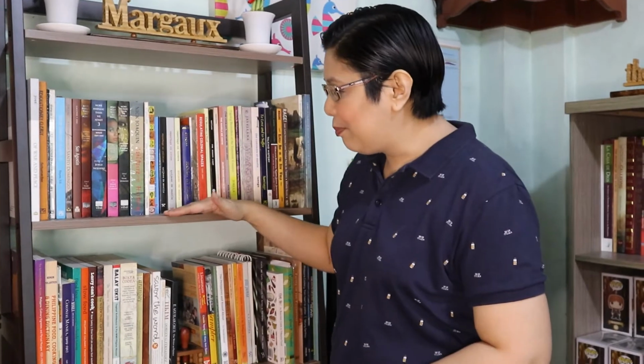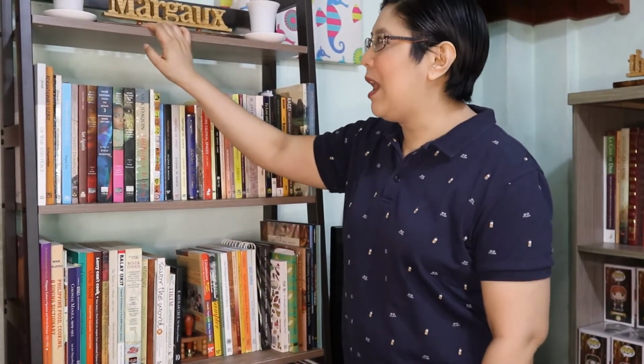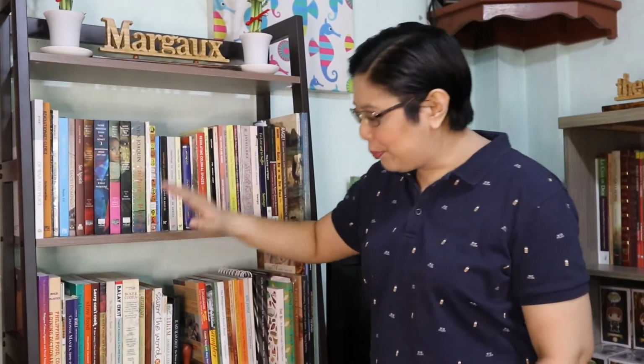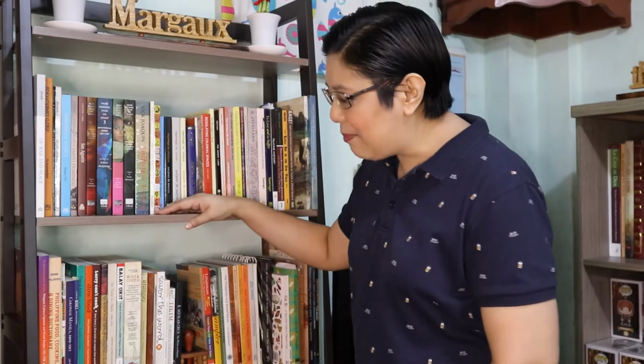In this particular bookshelf of mine, there are 1, 2, 3, 4 layers. Actually, there's a top shelf, but I placed some plants on it, and then my wooden, what do you call this, wooden nameplate. So there are 4 shelves. We will be going through all 4 shelves, and I'd like to share with you the books that I bought.